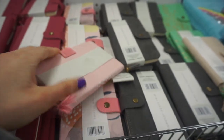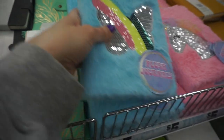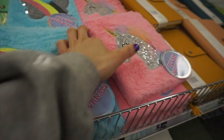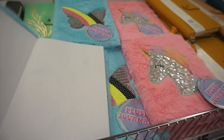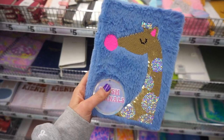This would be great for just on the go if you want to jot down some quick ideas or thoughts that you have. These were really fun. It reminded me of something I had when I was younger. I used to love writing in like a diary, and I liked that they were fuzzy, of course. Like, what girl doesn't want to write in a diary? That was always my favorite.